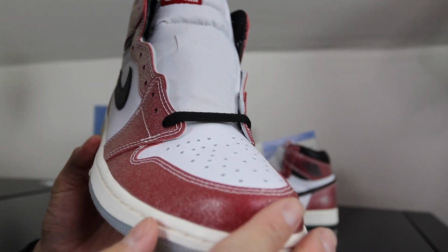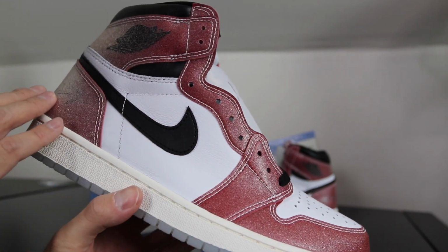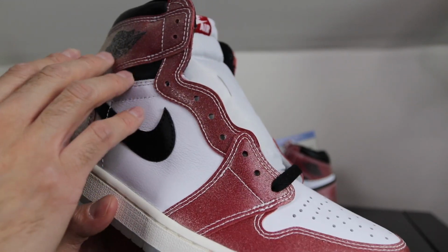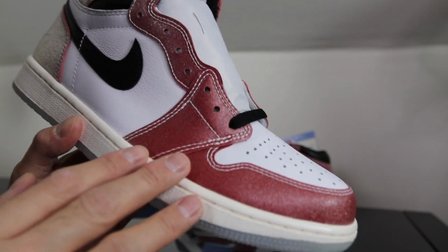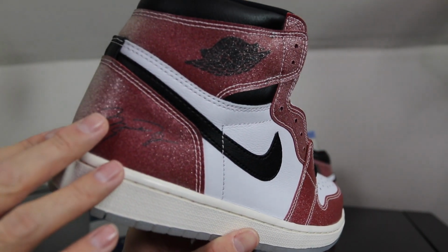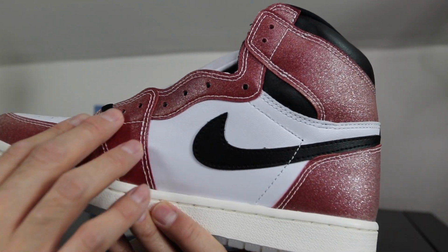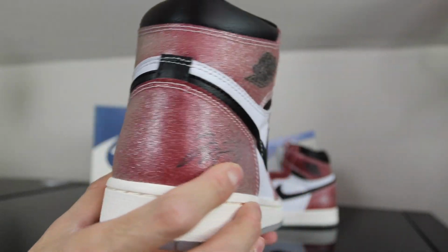The main attraction of the shoe, of course, is this coating on top of the red here. It does look a little glittery, people were calling it, but this here represents frost. And what the frost represents is Michael Jordan's freeze out game during the All-Star game, as you guys can see throughout the entire red panels here, and I think that is a nice and dope touch.